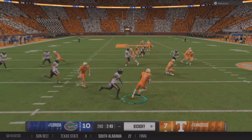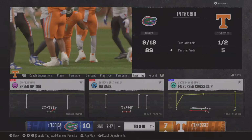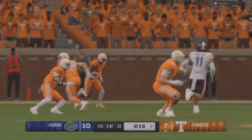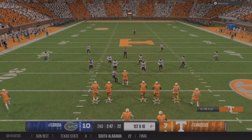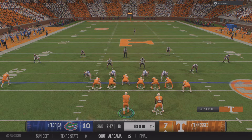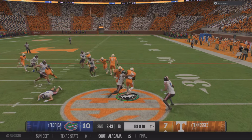And he'll bring it out from inside the 10. And he'll be tackled at the 27. That's where the drive will start. And Tennessee's offense back out on the field now. On that last touchdown drive, they just pounded away with the ground game. Let's see if that formula works again.